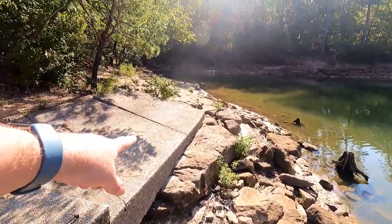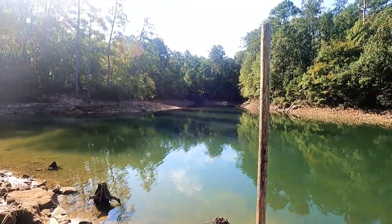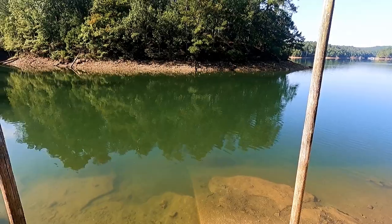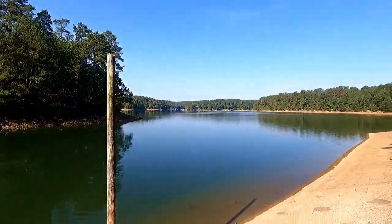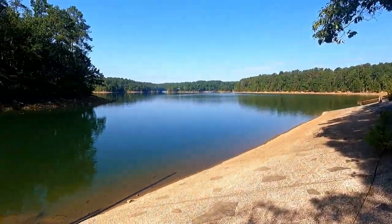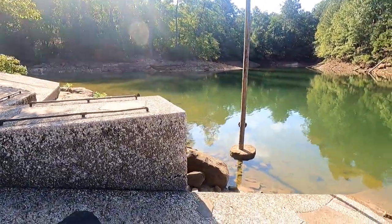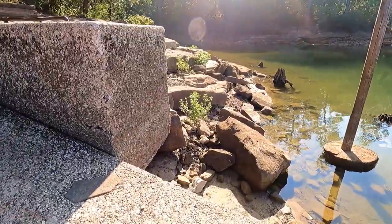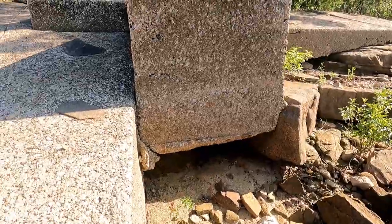And water was all the way up through here. So now look at how low. Look how low it is. It's crazy to think that much water has left. So last time, yeah, I never would have walked right here because this was slippery. Wow.